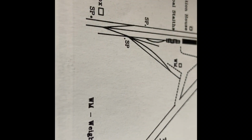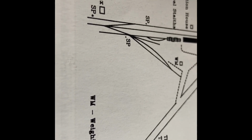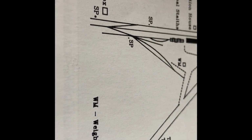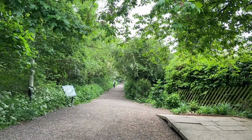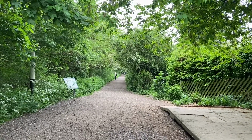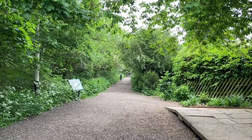Here's the map in my book, and yes, what I was looking at were coal staves, though I originally thought it was a goods yard. It wasn't, it was just literally a few sidings. From old photographs I've seen, originally there would have been a bridge here somewhere in this area, but it's long gone. Not the viaduct, which was blown up in the 70s, but there was a road bridge over the top.